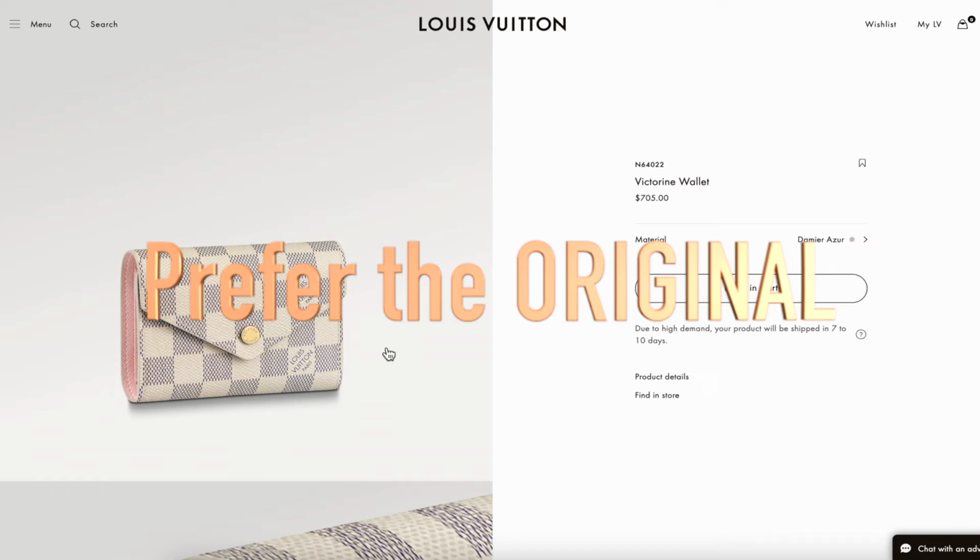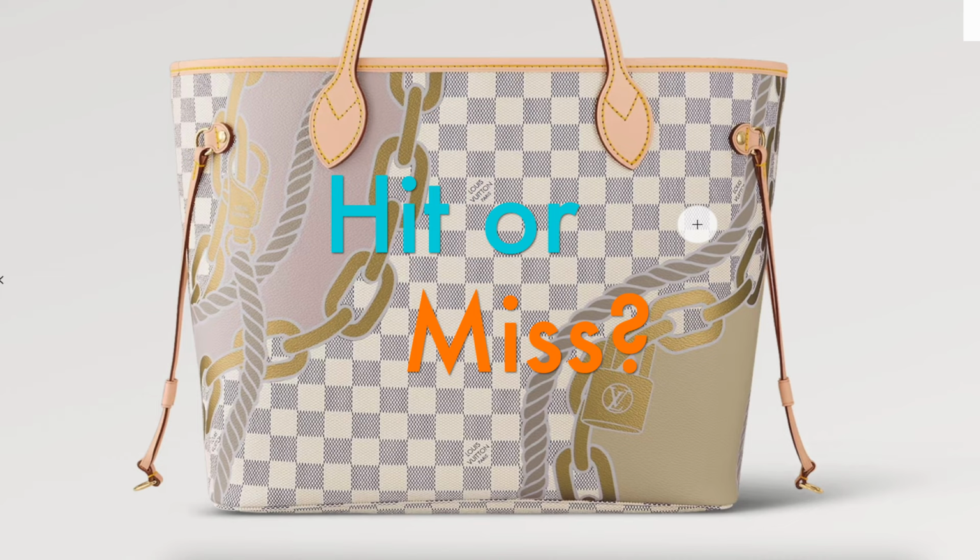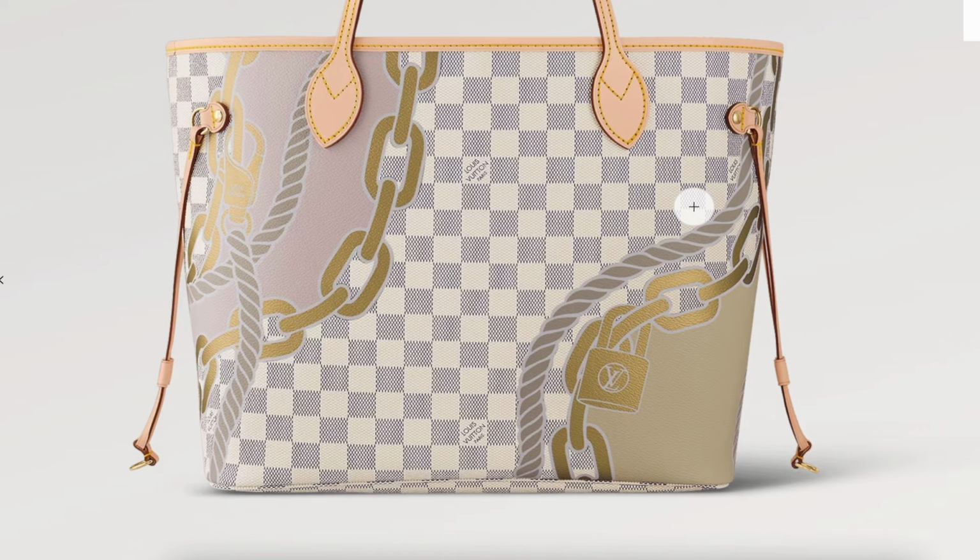So this one's priced at $705. So what do you think about the Nautical collection from Louis Vuitton? Is it a hit or a miss? I think it's nice to have a new look for some of these classical prints and canvas. I don't think it's everyone's cup of tea.